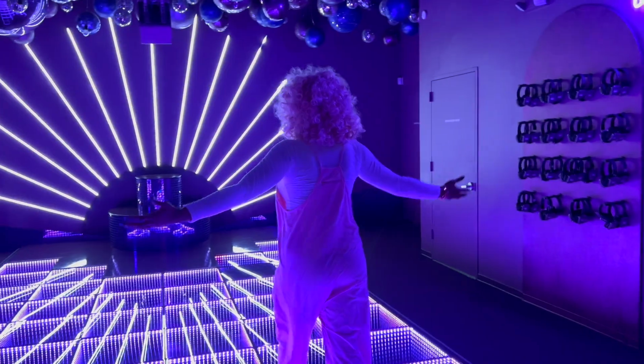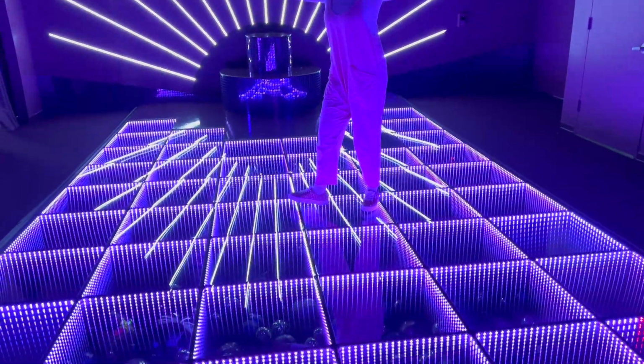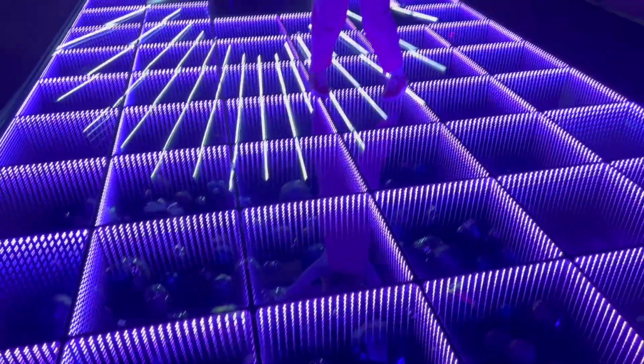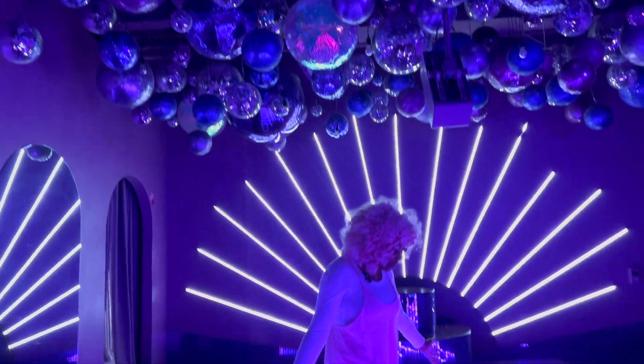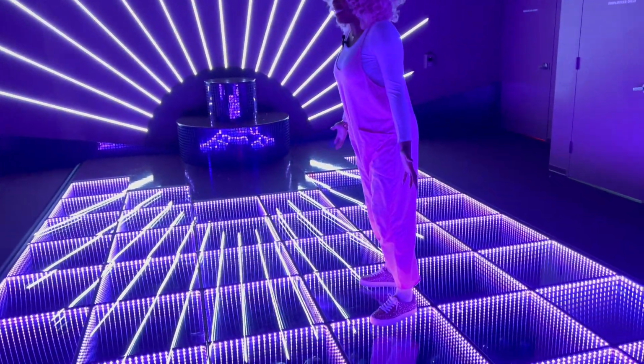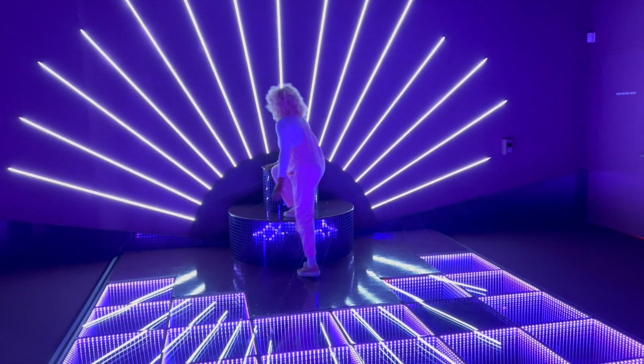Look at this place! Look at this floor! And all these disco balls in the ceiling! This floor is full of mirrors and shiny lights! This is so cool! There's even a stage!